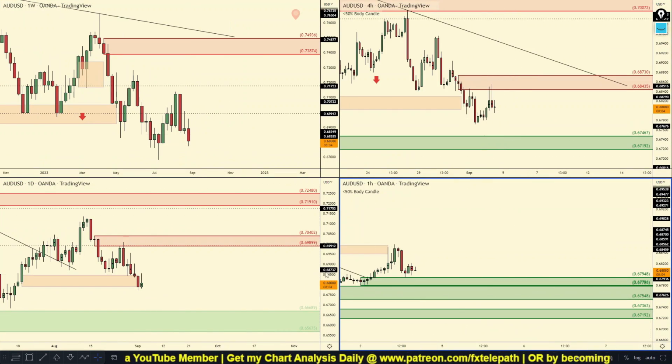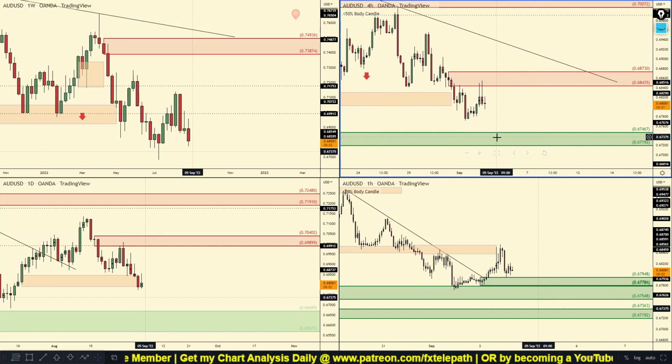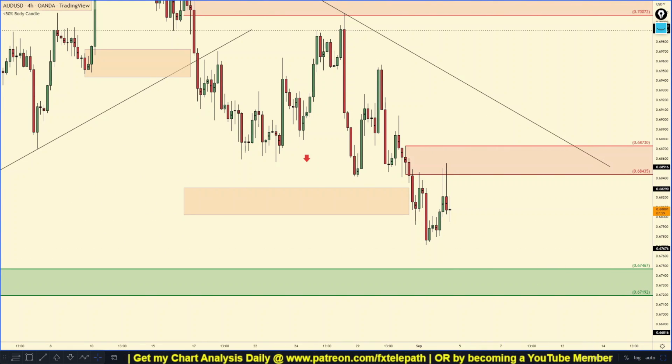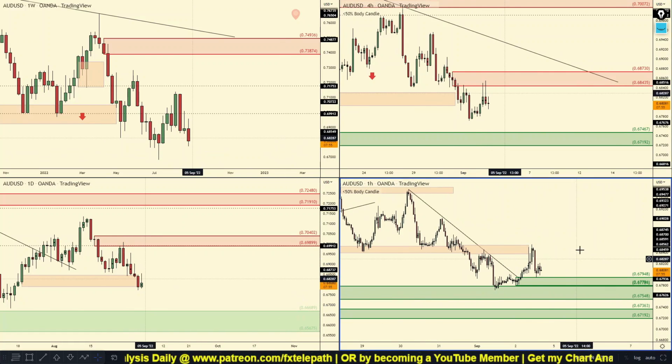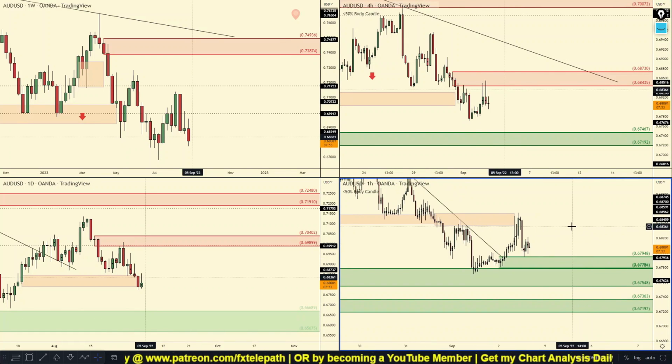I don't really recommend getting in long. I wouldn't even consider getting in long until we can see a 4-hour uptrend. But obviously that would take a while to take place. So as far as the Aussie dollar goes, we just need to see the 1-hour demand zone removed. Or you could wait, or you could be looking for 15-minute supply zone shorts.